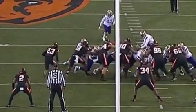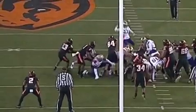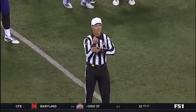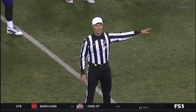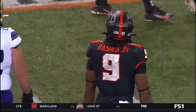Good work to be alert to this because this is unusual. We don't see this very often. So nice work to be alert to this foul. Holding. Defense. Number 9. 10-yard penalty from the previous spot. Replay 4th down.